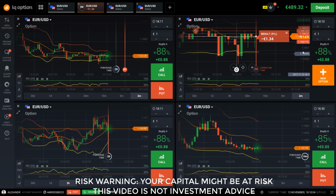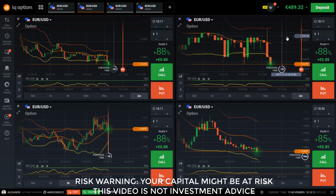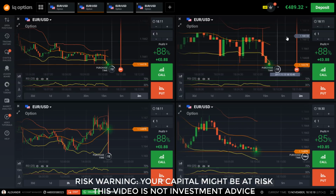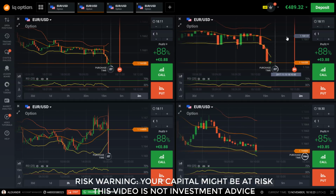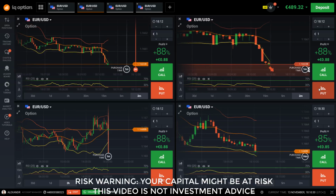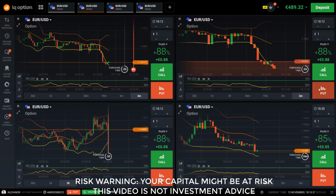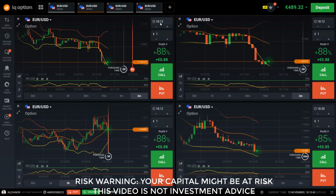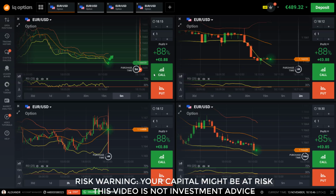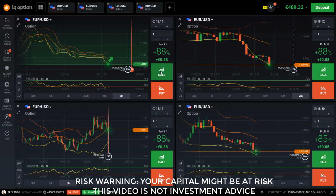Okay, €1 and 34 cents loss, no big deal. My balance hasn't changed. Okay, I probably should quit on this, but I'm going to give just one more shot. Now the downwards momentum is a little strong, so I'm thinking of going down, but on what expiry time is good.